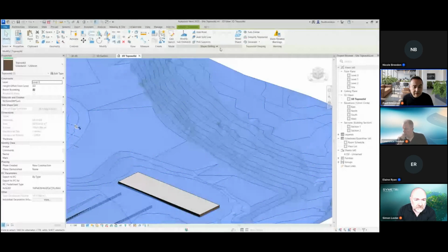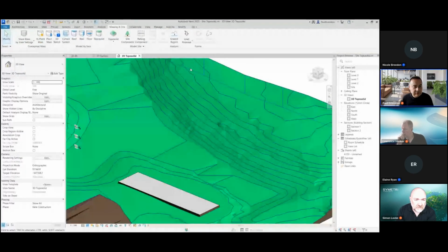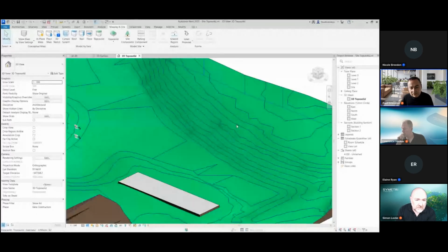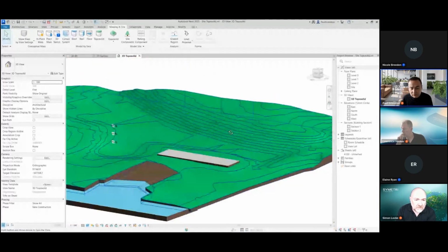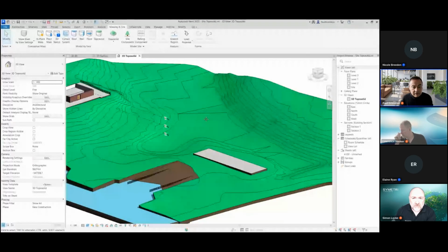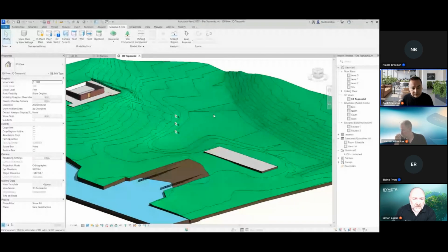So let's get this in the right place. On the massing and site tab now, under the model site, we can have the smooth shading option enabled. There are some limitations, such as some of the decals don't work, and there's a few things like overriding materials with paint. So I'm not quite sure how it's working in the background, but it does actually smooth out the shading, and it doesn't really slow down viewport performance. And it just gives us a much nicer view of our topo solids and our contours in there. So that's one nice one that's good to have switched on.